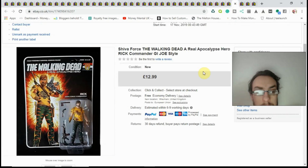Next, this is another part of that B&M Bargains summer retail haul. This was a quid in B&M Bargains, sold for £12.99. So from £1 to £12.99. Really good markup again, about 8-9 quid profit. On retail arbitrage, those sorts of return on investment and profit margins are almost unheard of. So really pleased with that sale again.